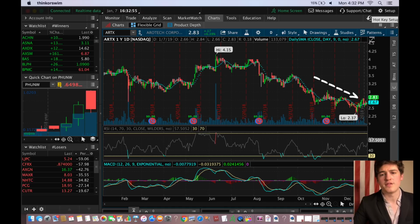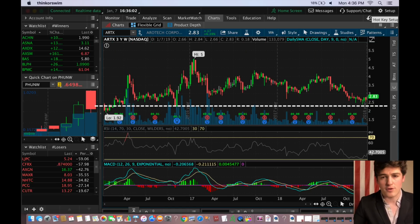Now, all else being held equal, both the technical and fundamentals of this company check out. The fact that we are near long-term support also makes me feel comfortable that I'm most likely not going to lose a bunch of money when I take this position.